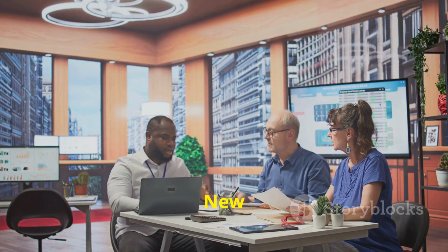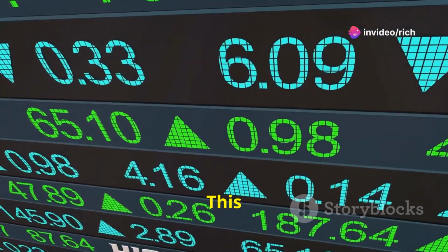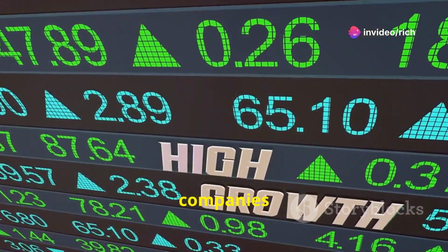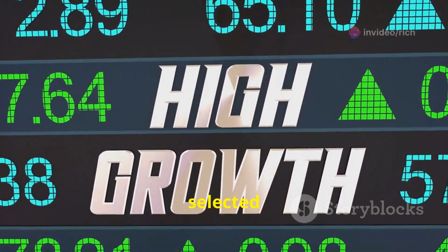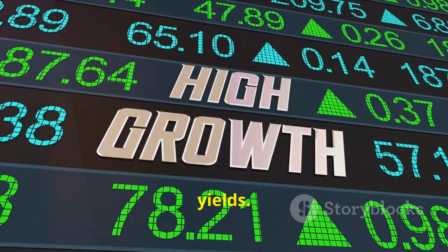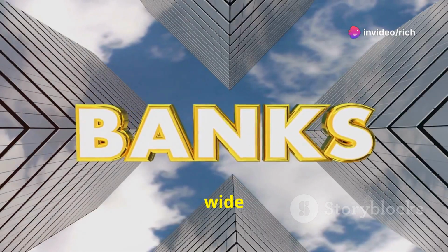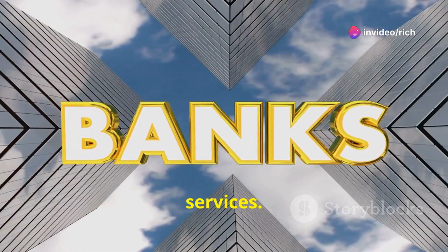Section 5. New additions to the portfolio, targeting value and yield. This week, we added 5 new companies to our portfolio, each selected for its potential for long-term growth and attractive dividend yields. First, we have Lloyds, a British financial institution offering a wide range of banking and financial services.